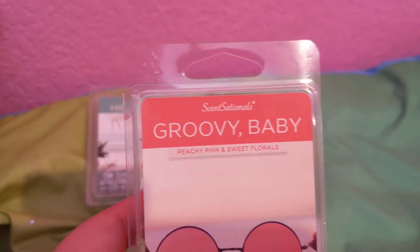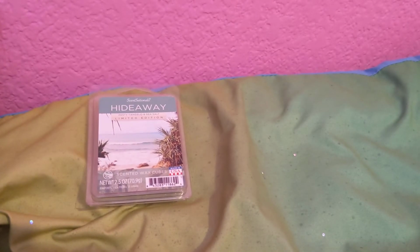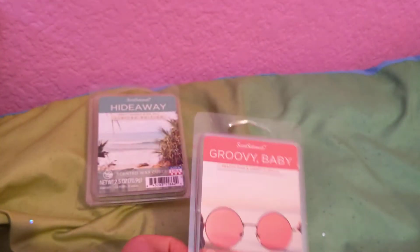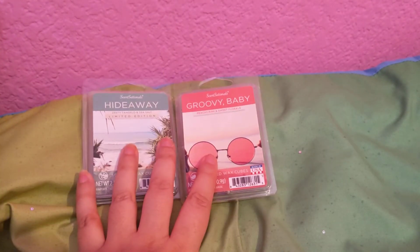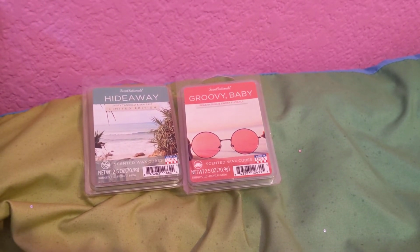The next one is Groovy Baby, which is peachy pink and sweet florals. To me, this is the sister of Sun-Drenched Apricot Rose. It's that same type of scent. Fruity, floral, sweet. I get a little bit of a tropical floral from it. I absolutely love it. It was strong. Threw 5 out of 5. Would repurchase both. Need to go to Target to find them because I do want to stock up on both of them. I was very happy with them.